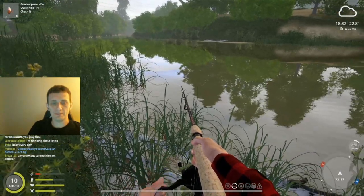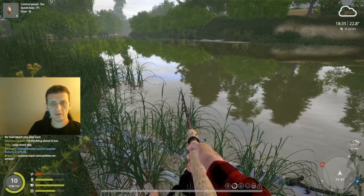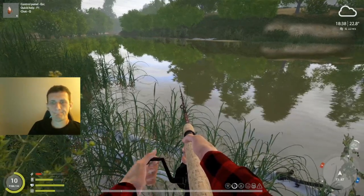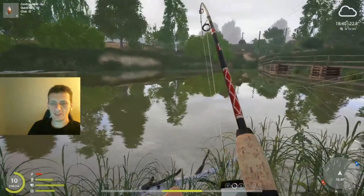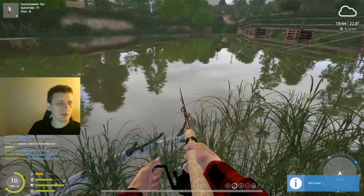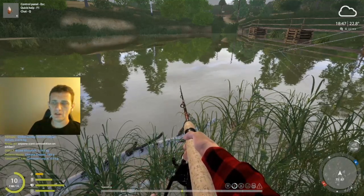Wow, that's a nice black carp. Garlic mussel. No, 120, 121. All right, we'll go try that.